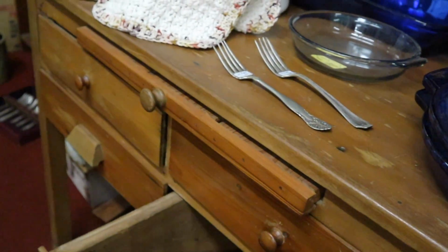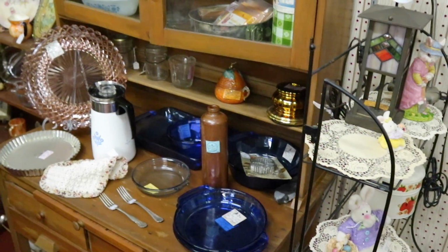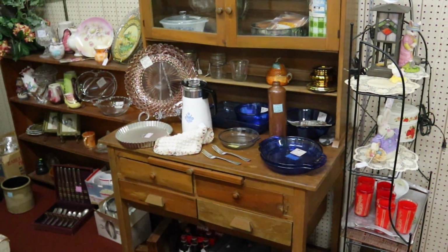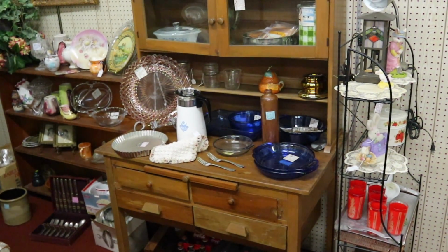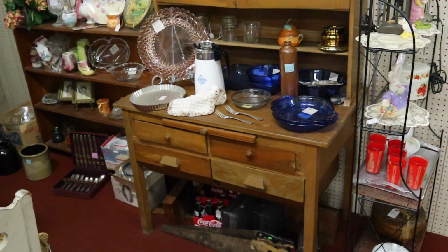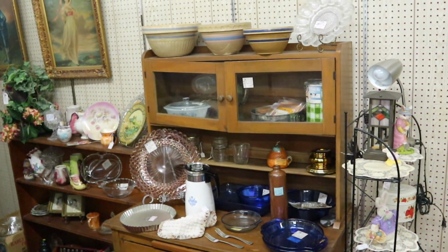This particular piece looks like something that somebody probably made by hand. Again, a lot of this country furniture was made by people for a particular use. It wasn't necessarily something you went and bought. They're also referred to sometimes as belly cabinet in this part of the country, again because of the round belly at the bottom. And this one's priced at $4.50.